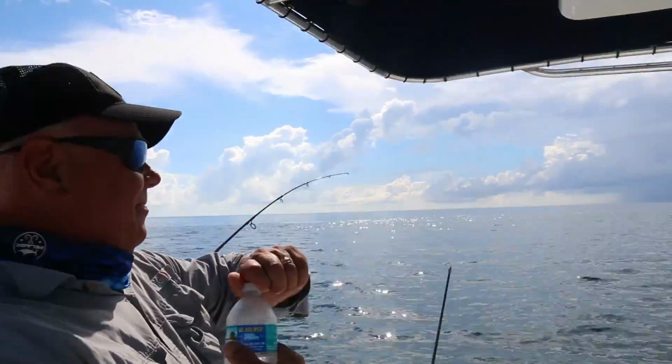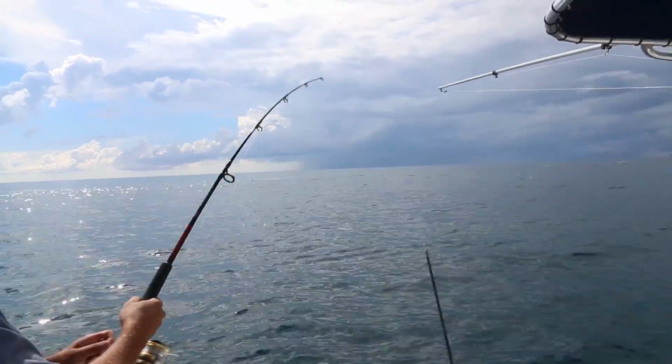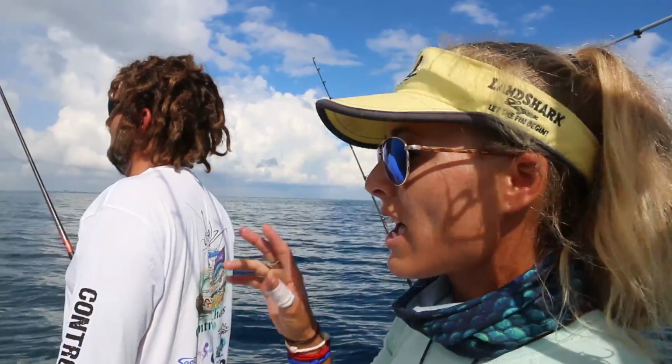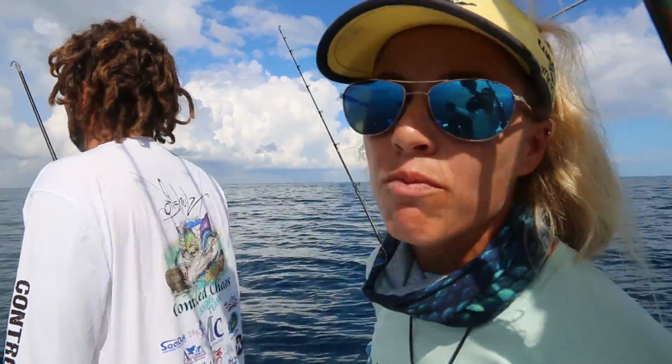Oh, there you go. The dolphin? Dolphin! Yeah, we got dolphin. Nice one. Hey, be ready for another one, dude. Hooked up on a fish. We just started a drift. We were bump trolling before with our standard kingfish rigs, and we just had a flat line out that we just had a beautiful Mahi Mahi eat a live mullet.